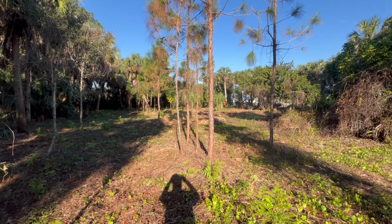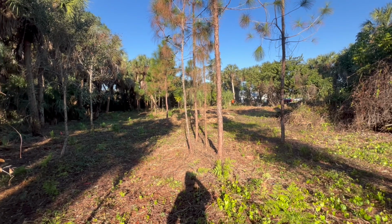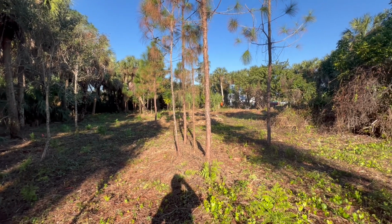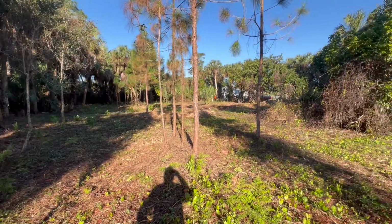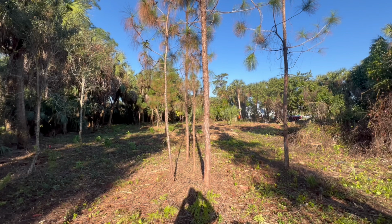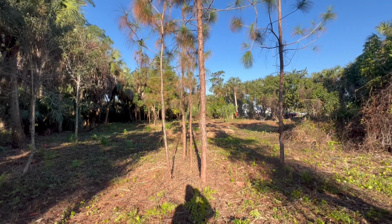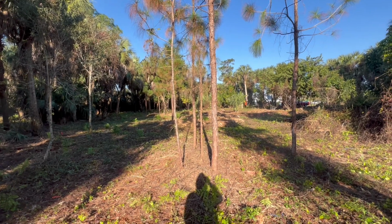All right, y'all. We're here at Mary's, and we've been making some pretty good progress on the project here in the back of our property, a little wilderness area. I put the little card up there so you can see the before when it was all jungly in here, and it was just a trail to the avocado tree.